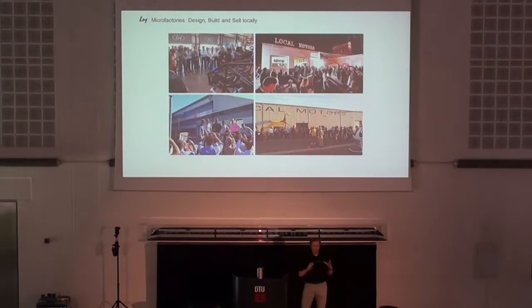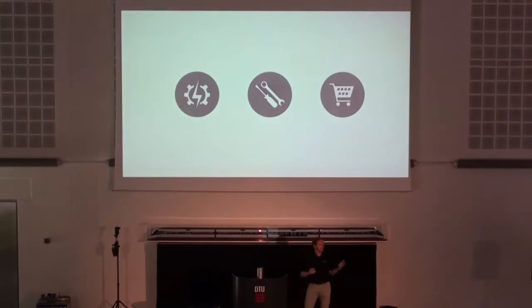Once the vehicles are developed, we bring them into production in small-scale production units that we call microfactories. We embed them in the local economies where the vehicles are going to be used. And locally, we design, build, and sell. We have a lab inside the microfactory that we use to develop new vehicles. We give access to, of course, our staff, but also the local community to come and work on their own ideas.